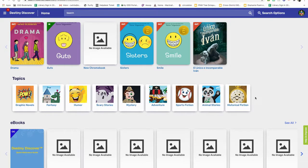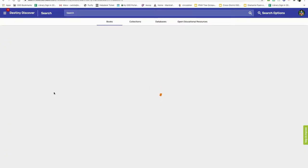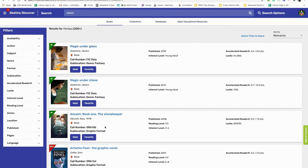If you were physically in our library, you would know that our fiction section is actually genreified. So you would look under mystery if you like mystery, suspense, or horror. Or you might look under fantasy if you like anything fantasy related. And you get the idea. So let's say you like fantasy. You would click on that button and it gives you a list of options.